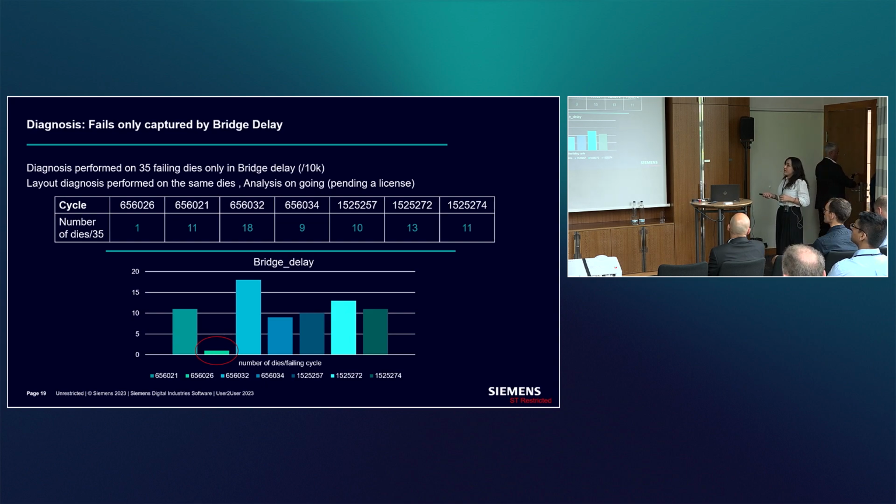So what we did was that we decided to collect all of the logs of those 35 per 10K dies, and to analyze them and to run some diagnosis. What we've noticed is very interesting: most of the fails that we've seen are recurrent, and one of them occurs only once, like 1 die on 10K dies. That's the most interesting part.